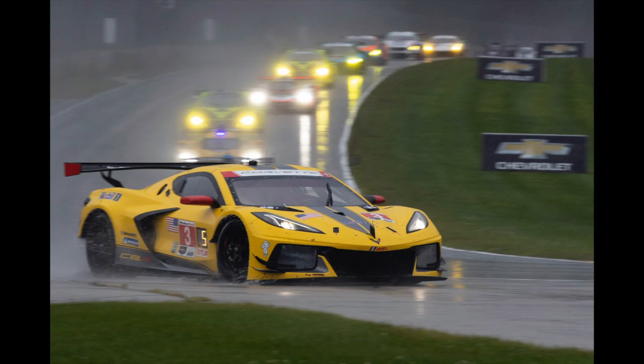I'm going to give a fairly brief overview of the WeatherTech Sports Car Championship. So there are 4 classes in WeatherTech. We have Daytona Prototype International, DPI, Le Mans Prototype 2, LMP2, GT Le Mans, GTLM, and GT Daytona, GTD. We'll start with the 2 prototype classes, and we'll start with DPI.